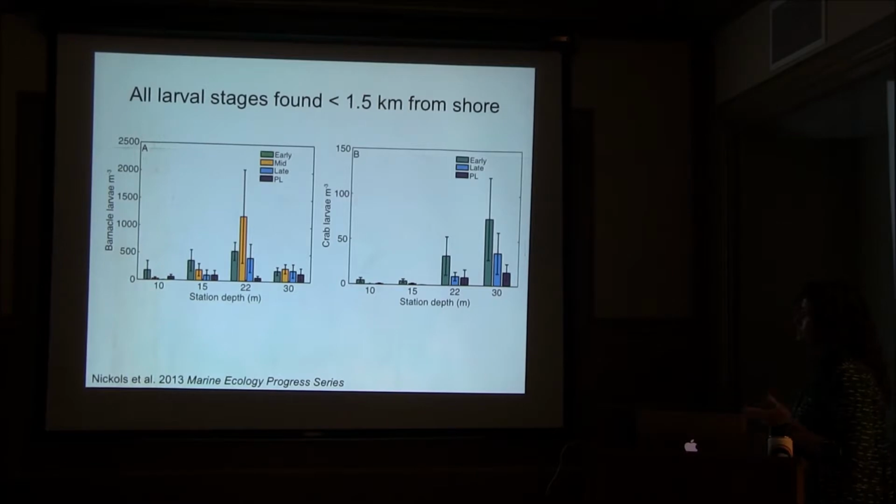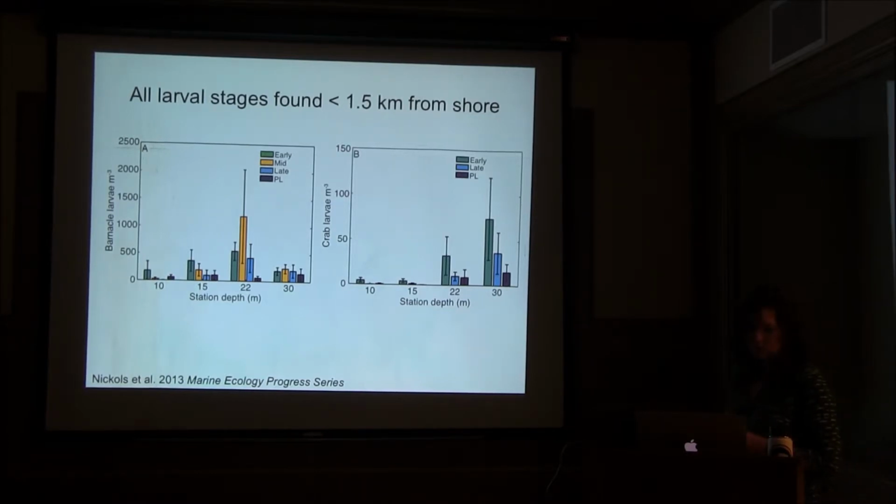So this is probably something I'd want to follow up on, because the very, very nearshore and these really shallow depths do seem to maybe be a little bit different for larvae than the ones further offshore.